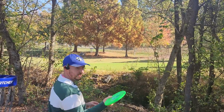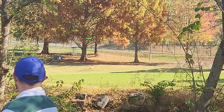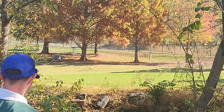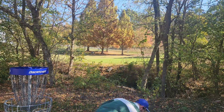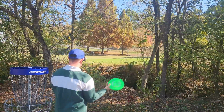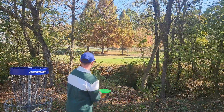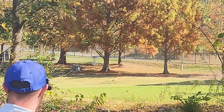I think the Berg X needs a little bit more anhyzer. That's very stable. That's just super stable Berg. It feels so similar in the hand, but it's just so much more stable. Then we got the two flippy ones. Funzy K2. I like the flight of that one so much more.